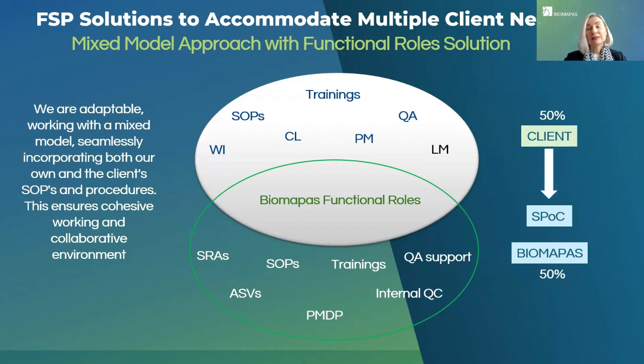The approach allows flexibility, ensuring that the most suitable practices and processes are employed based on the project's unique needs and circumstances. Single point of contact is assigned to ensure effective communication channel to facilitate the exchange of information, feedback, and updates between the client and Biomapas, ensuring alignment and transparency throughout the project life cycle. So overall, the mixed model approach promotes a collaborative and adaptable environment where the combined strengths of the client and Biomapas are used to achieve project success. The model promotes also ongoing evaluation and improvement, lessons learned from each project improve future practices, making the process better overall.